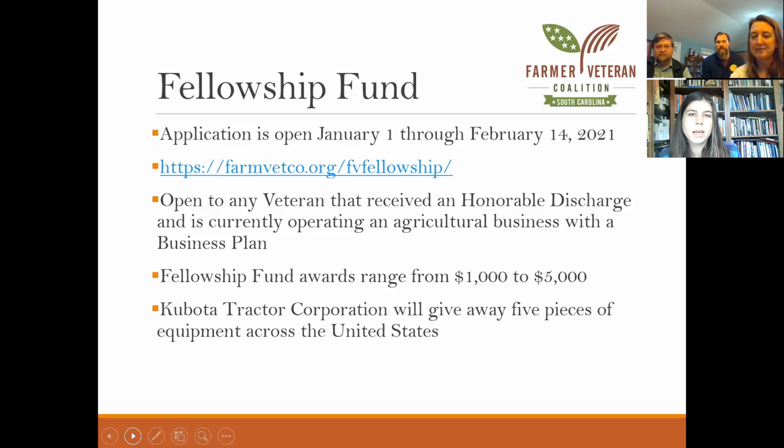Another program that we have that the application is embedded within the Fellowship Fund is called the Geared to Give program. It's our partnership with Kubota Tractor Corporation. Kubota will be giving 5 pieces of equipment to Fellowship Fund recipients this year. And to apply for that, you will go through the Fellowship Fund application, and towards the end, you'll be asked if you would also like to apply for Geared to Give.